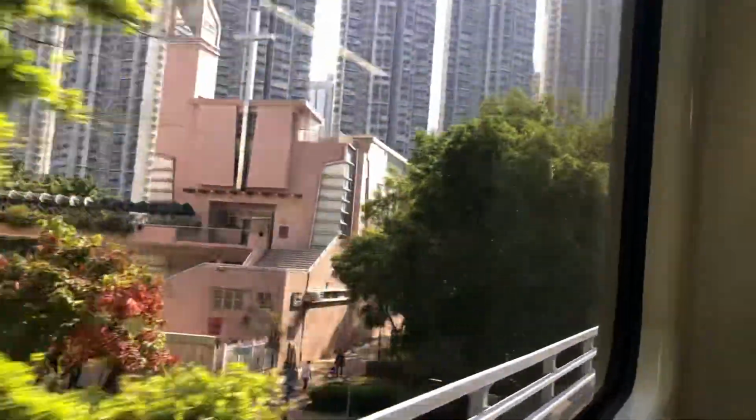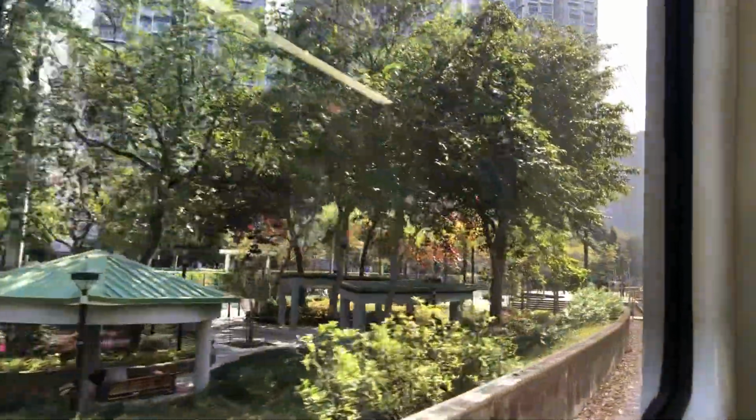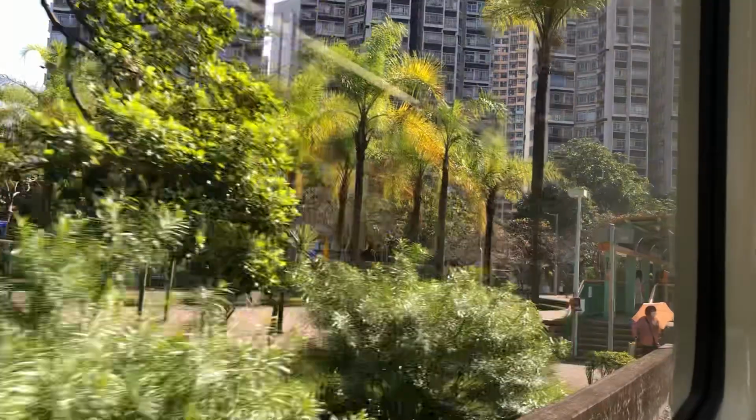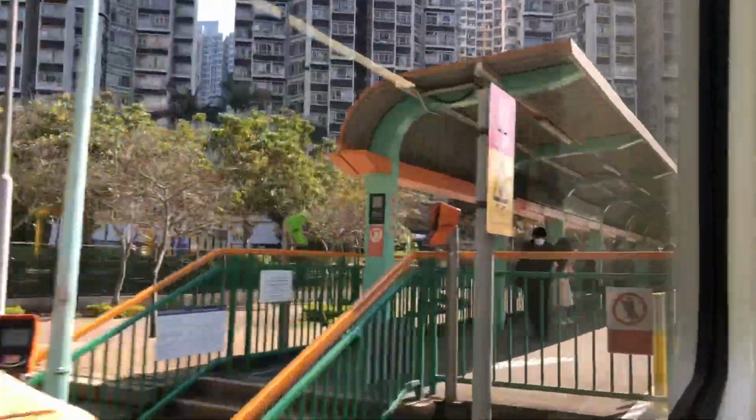Tin Shui Wai Circular. Please mind the doors. Next stop is Lockwood. Please hold the handrail tightly. Next stop is Lockwood. Please mind the platform gap.